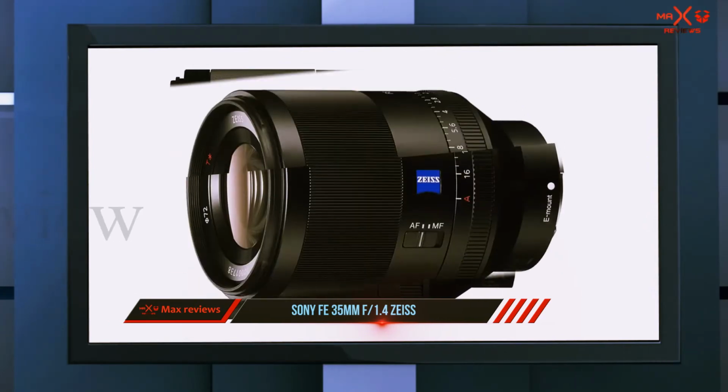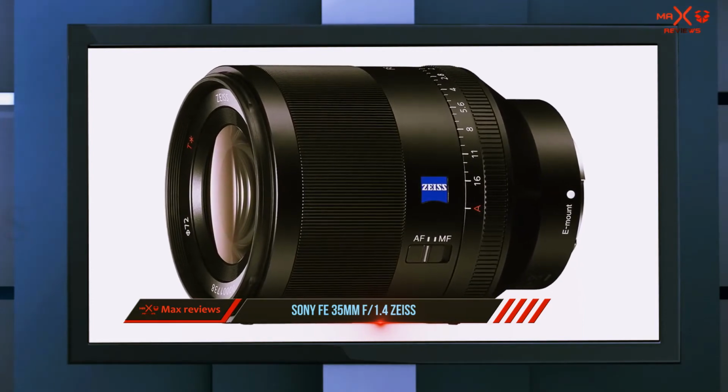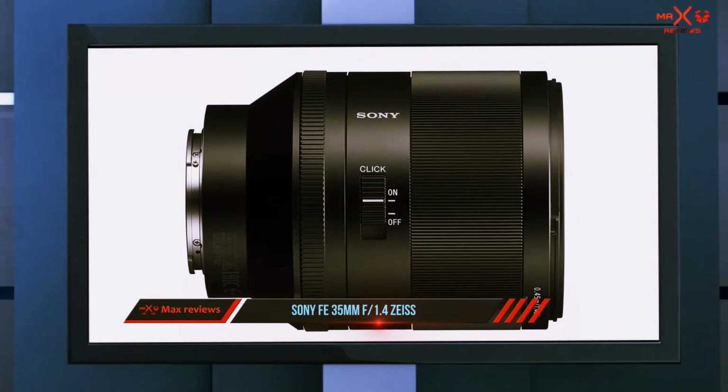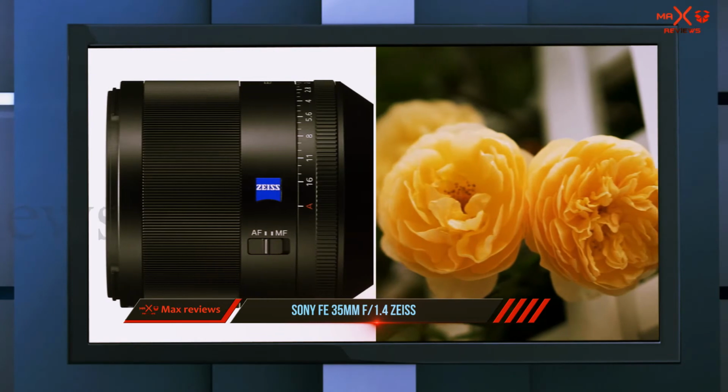35mm is incredibly versatile. Wedding photographer or not, 35mm allows you to fit enough in the frame to tell the story, whilst at the same time being equally suited to shoot a solo portrait, group shot, landscape image, or anything else for that matter.